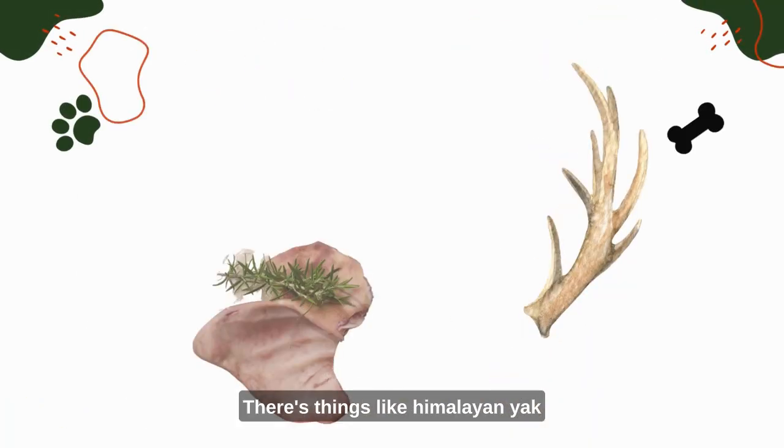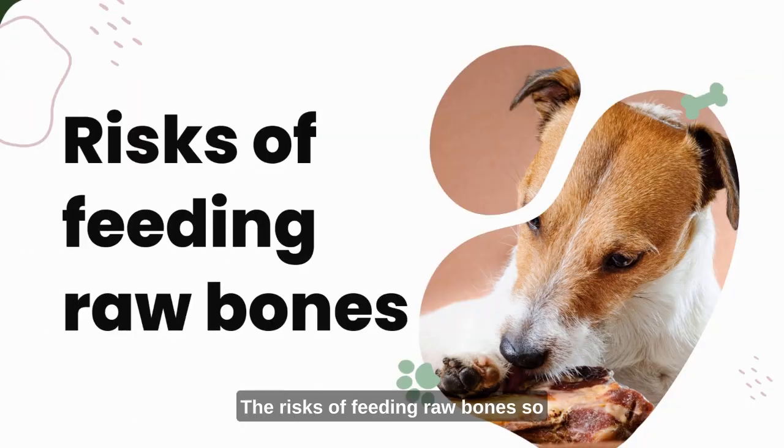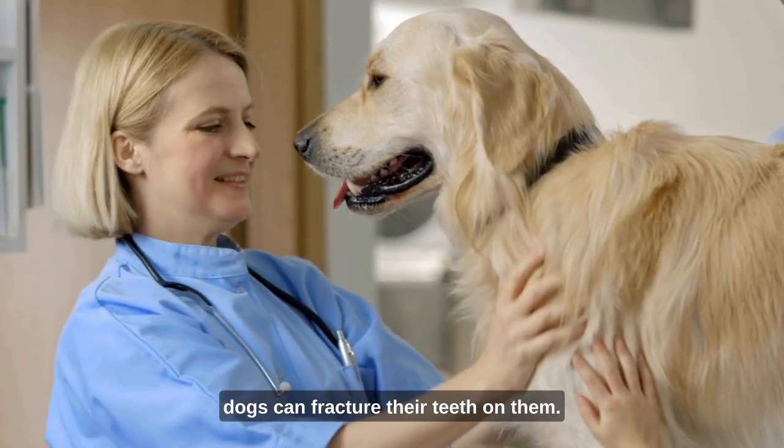There's things like Himalayan yak bones, antlers, and pig ears, but sometimes dogs will chew these down to the nub and then ingest a piece of it, which can cause an obstruction. The risks of feeding raw bones. So dogs can fracture their teeth on them.